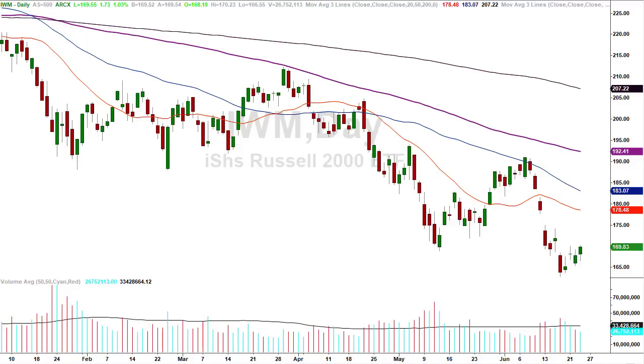Well, last couple of days we had some relative weakness or lack of relative strength in the IWM, and mind you, this is my favorite market leading indicator. Today, we had relative strength by a little bit, but it was still relative strength against the S&P 500.